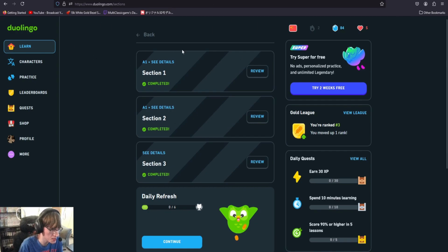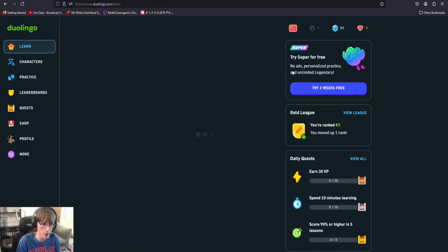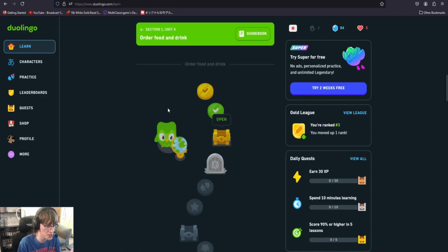So 67 units is the Chinese course. What about the Japanese course, which is a more popular language that people are trying to learn? Obviously, that would be a course that Duolingo would want to emphasize more, because Japanese is a very popular language to learn, despite how hard it is. So let's jump over to the Japanese section real quick.